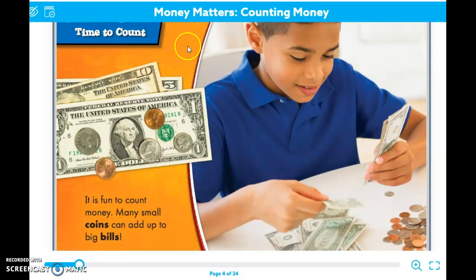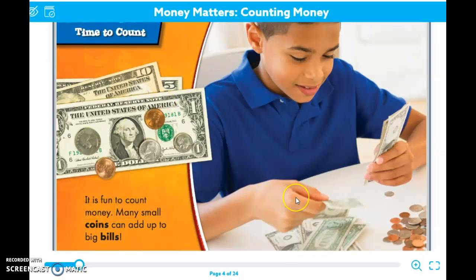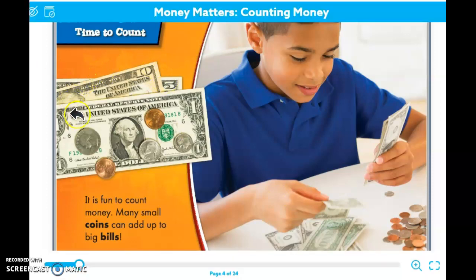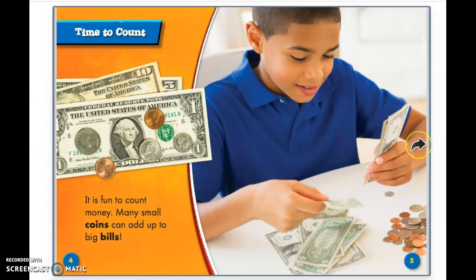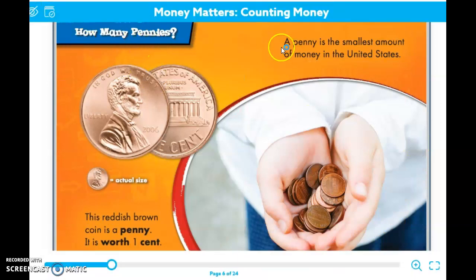Here's our title, Time to Count. It is fun to count money. Many small coins can add up to big bills. Count the money that you see right here. We have some bills and some coins. How much do we have all together here? How many pennies?